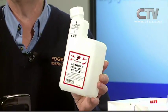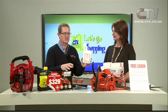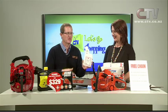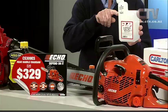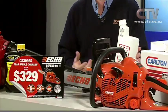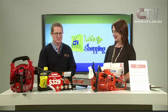Never ever mix it in your machine, whether it be your blower or your chainsaw. Pre-mix it before putting it in. This is a simple bottle where you just fill it so much with fuel and then so much with oil, and it's automatically calculated on the side, so you don't have to measure. It makes life nice and simple for you.